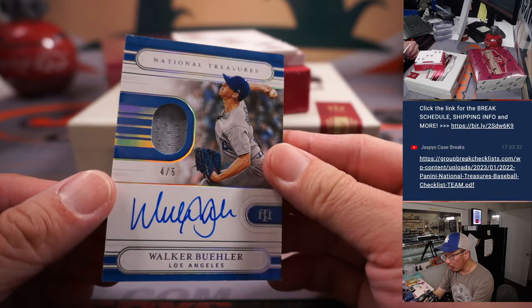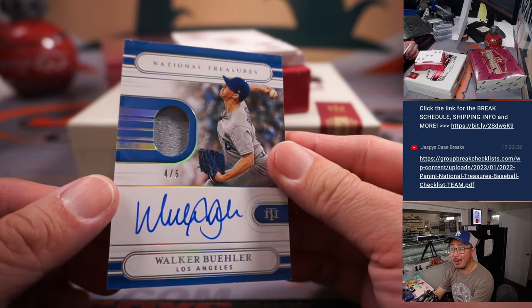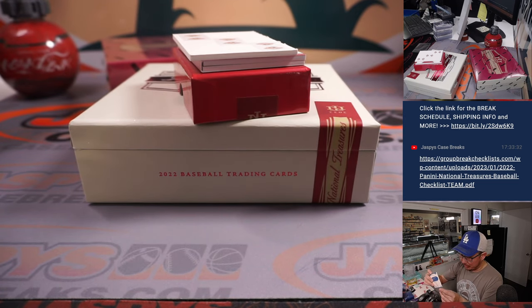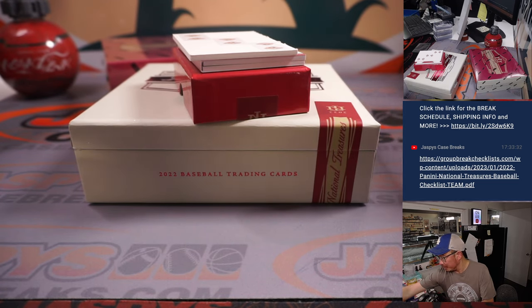And we got a Walker Buehler, 4/5. Jersey and on-card autograph for my Dodgers. David M. with the boys in blue. Get well soon, Walker.